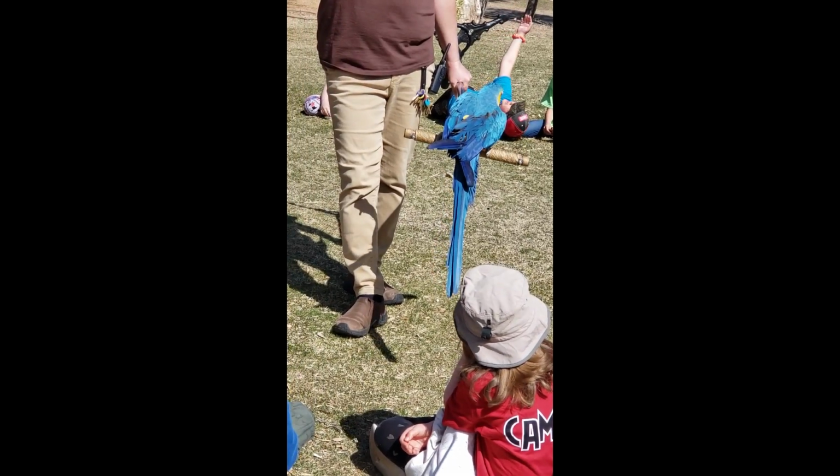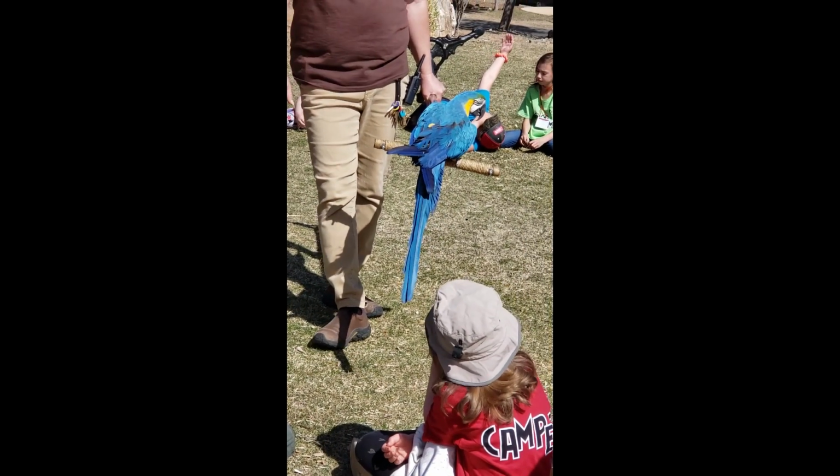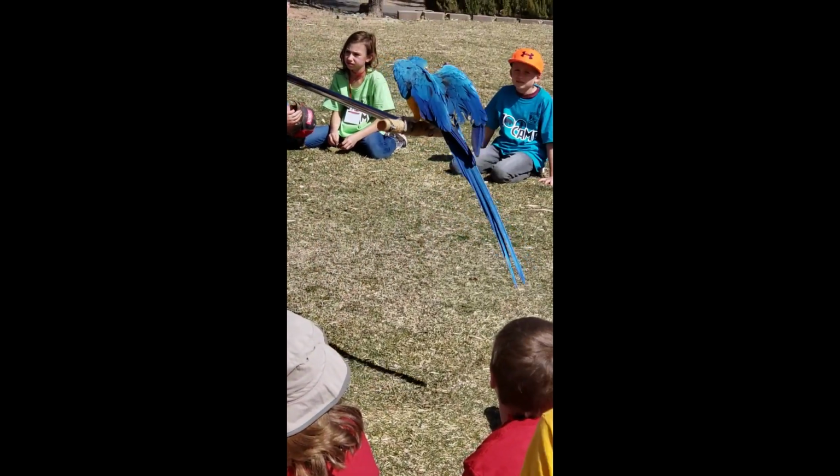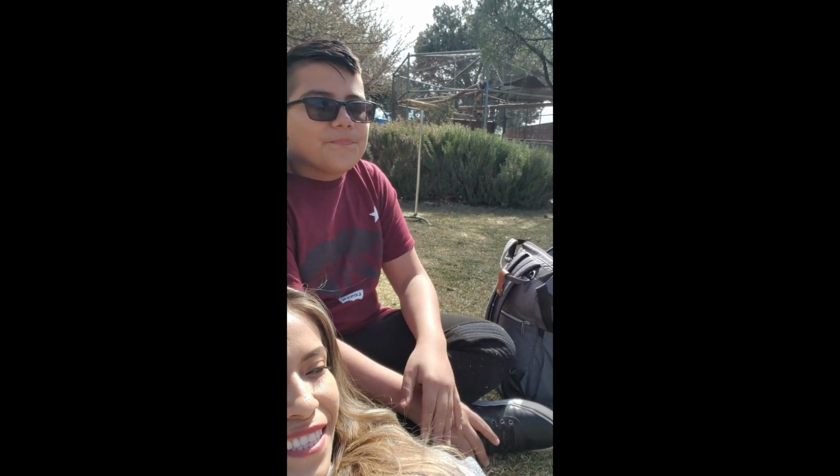And then the muscles are attached to his feathers. It just helps him keep his feathers in good shape and all on. We're waiting for the next show too. My sisters are playing in the playground.